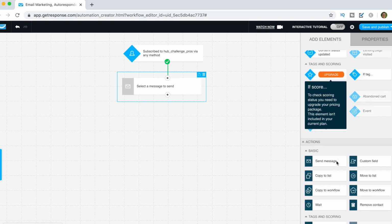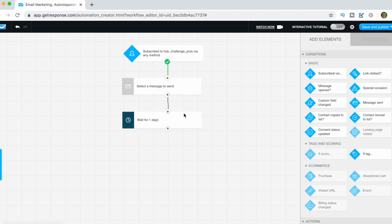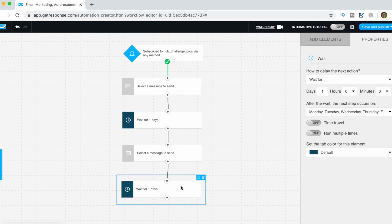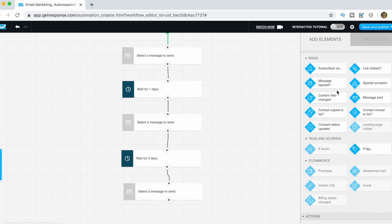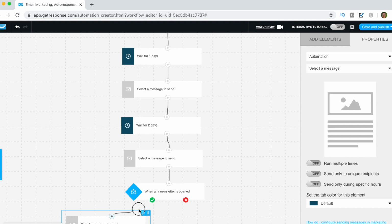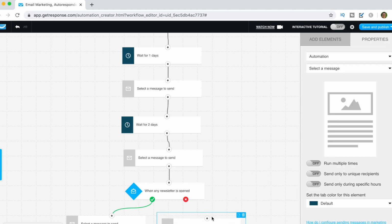And let's add another element. Let's say we wanted to wait 1 day for our next message to go out, and 1 day is the default. And then we put another message up here. Of course, we select what message we want for that one as well. So we click on that, and we go up here and put, let's say we wanted to wait 2 days. Put that in there. Okay. All right, now let's say at our next message, we wanted to have 2 choices. Let's say the message was opened or the message was not opened. Okay, so if it was opened, we're going to send this message. If it was not opened, we're going to send this message. Whatever you want to do there.